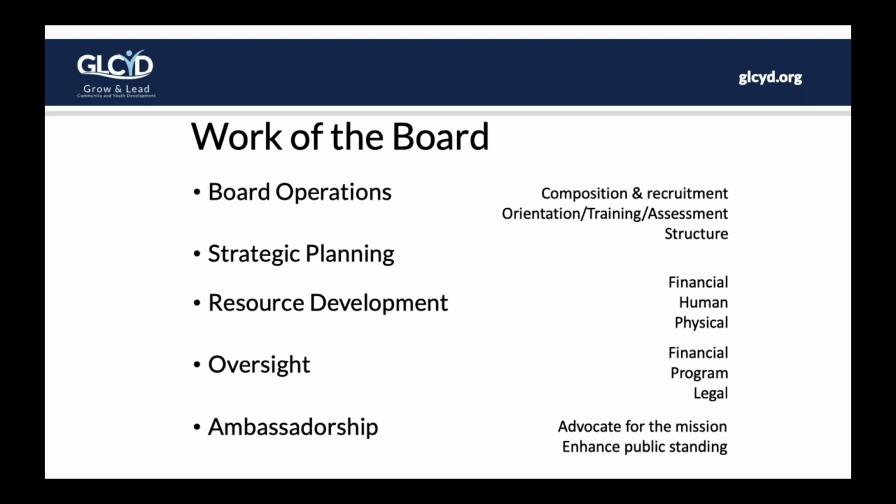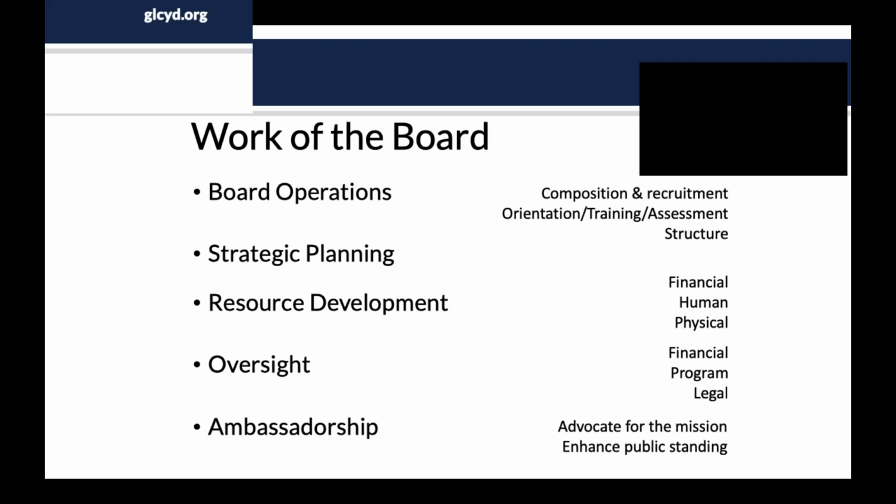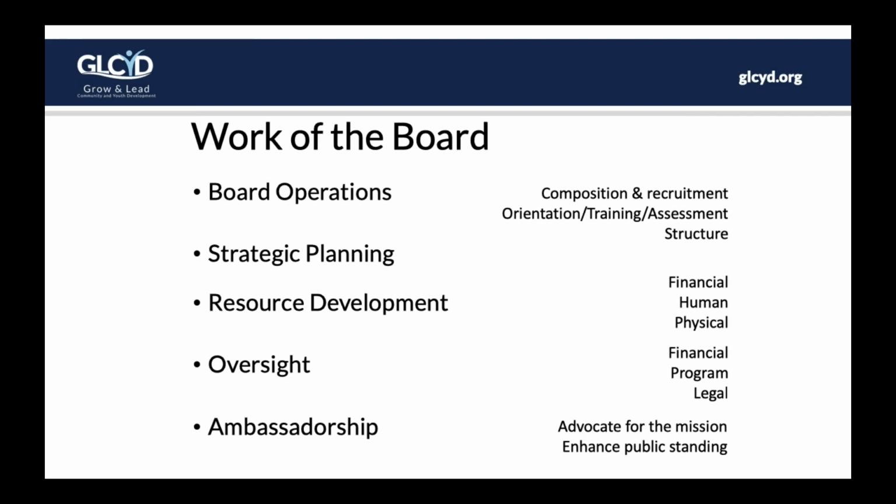member. We have board operations, which includes the makeup of your board, who's on it, the recruiting of board members, training and giving an orientation to those new board members, ongoing training for those who've been serving for a while, and assessment of the functionality of the board. So making sure that things are working effectively, efficiently. You're supposed to give yourself an assessment. And the structure, the makeup of your board, which also includes your officers, your committees, again, which we'll talk about those kind of things this evening.